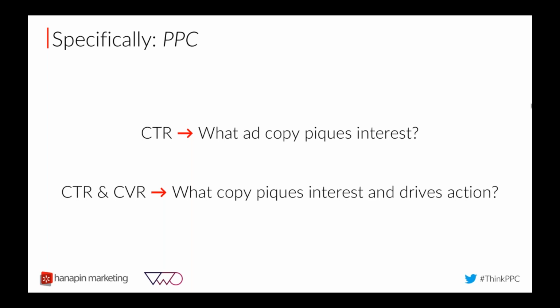Stepping it up a notch, we can look at both click-through rate and conversion rate. If we've got a high click-through rate and a high conversion rate, it means we're not only piquing interest, we're also driving action. So we're meeting users' expectations and giving them what they're seeking, which either way is fantastic. So if you want to isolate those ads, that messaging that's speaking to your users and really driving them through, combine click-through rate and conversion rate to isolate the copy that you should be replicating throughout your channels.